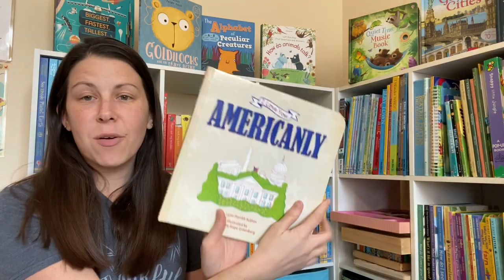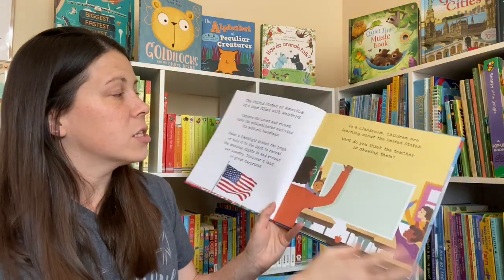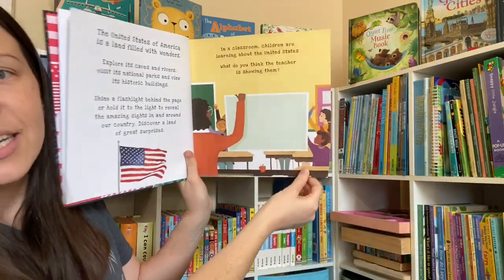So in going through the different places that we love so much, it's another opportunity to just be grateful for Dad and his job and what he's doing. And of course, all the soldiers like him. Wonders of the USA is another book that does that for us. And this is a Shine-a-Light book.